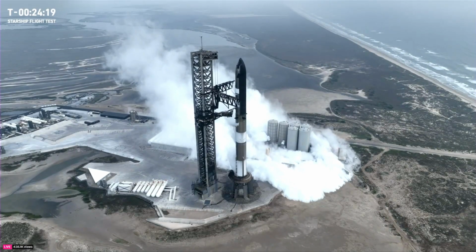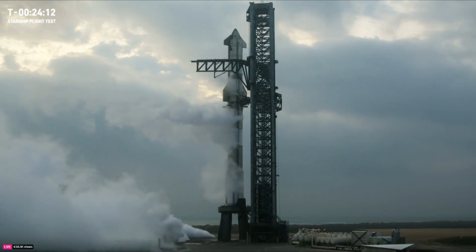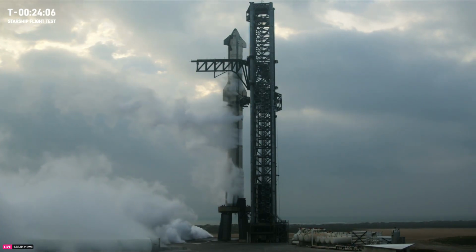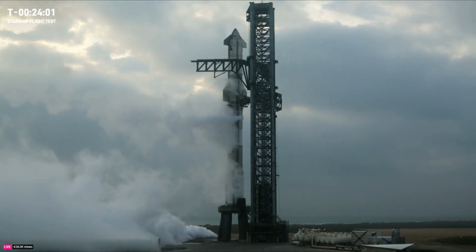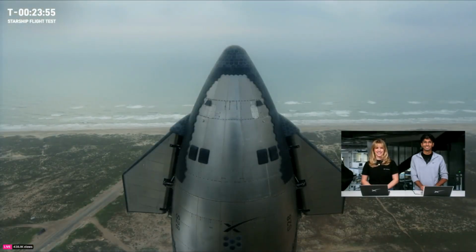Even though recovery is not planned, the telemetry and data we receive all the way to the end is what we're looking for, particularly with regard to the ship's temperatures during re-entry and how the heat shield will perform. The data that we gather today, of course, will help us continue to build a rapidly reusable Starship for the future. Now, much like our first 2 flight tests, today is also still just a test. Our goal is to gather data to continue iterating and ultimately improve Starship.